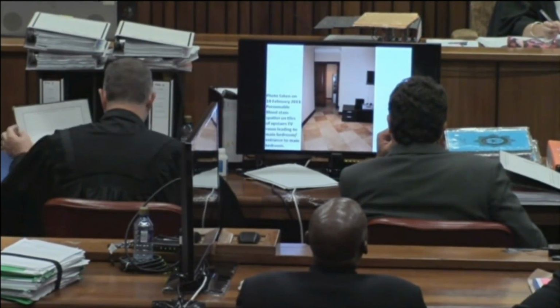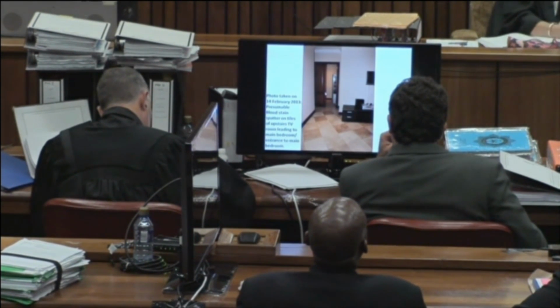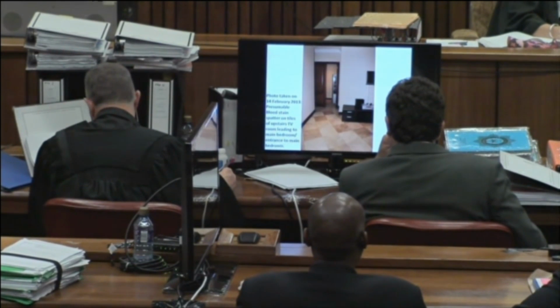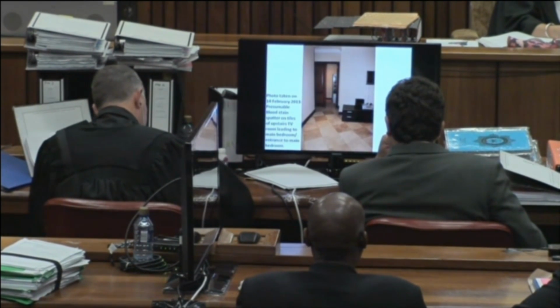Then 36. It is the entrance into the main bedroom from the small sitting room. And the spots one can see there on the tiles, that is part of the blood trail that was there.